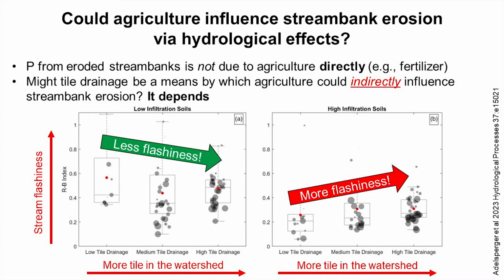And the mechanism is that if soils don't infiltrate well, then tiles help pull the water down, so we decrease the runoff from the surface that otherwise is driving the flashiness. And in the other context, in soils that infiltrate well already, then tile adds too much more drainage, so to speak, and we see that there's a trend of more flashiness with more tileage.